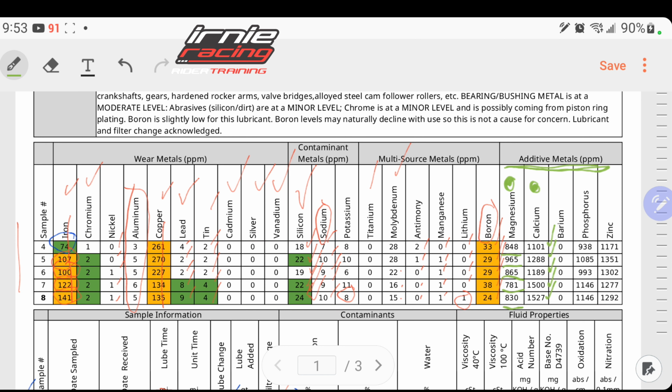And then phosphorus, another additive metal to prevent wear: 938, 1085, 993, 1146, 1146. I love how those two are identical from a year apart. And then zinc: 1171, 1351, 1302, 1277, 1292. It is going up and down. It is monitoring. Okay, so there you have your magnesium, calcium, barium, phosphorus, and zinc, and you see them on the charts here. Just maintaining.